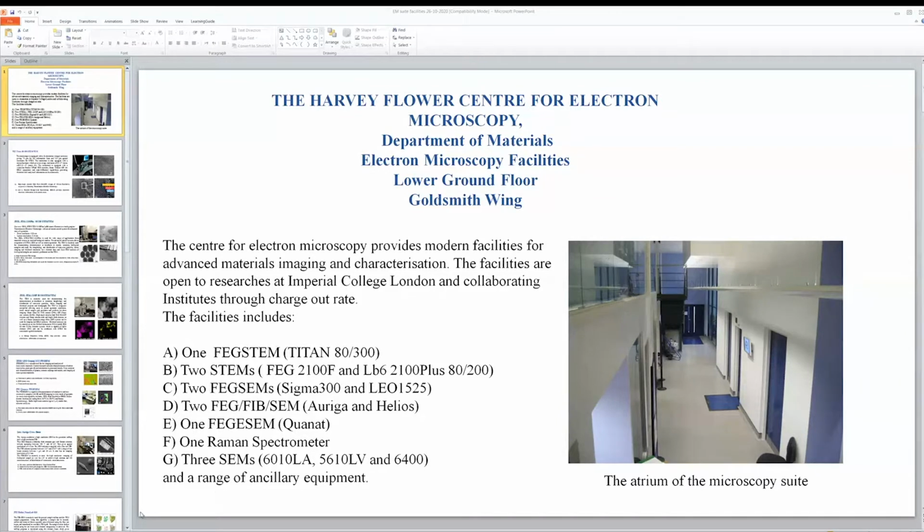We have Raman spectroscopy as well that we can use. And then we have two little SEMs. These are a standard LaB6 filament that we use for training purposes, for undergraduates, or even some of our PhD students can use. And then we have a range of ancillary equipment that attaches to these microscopes.